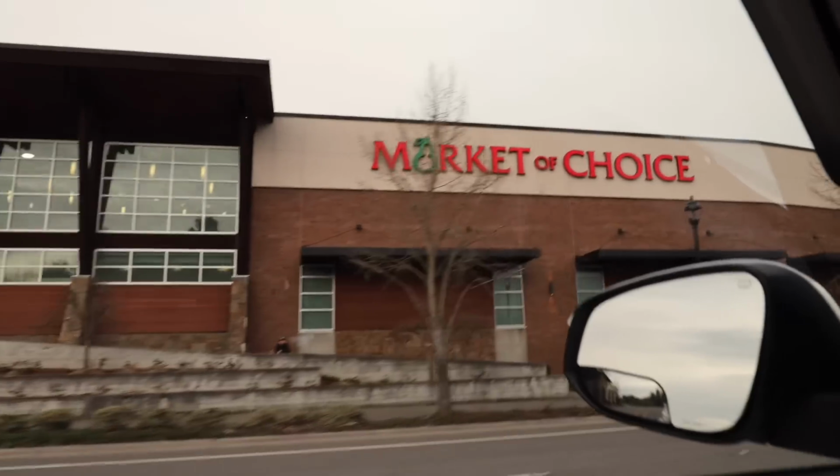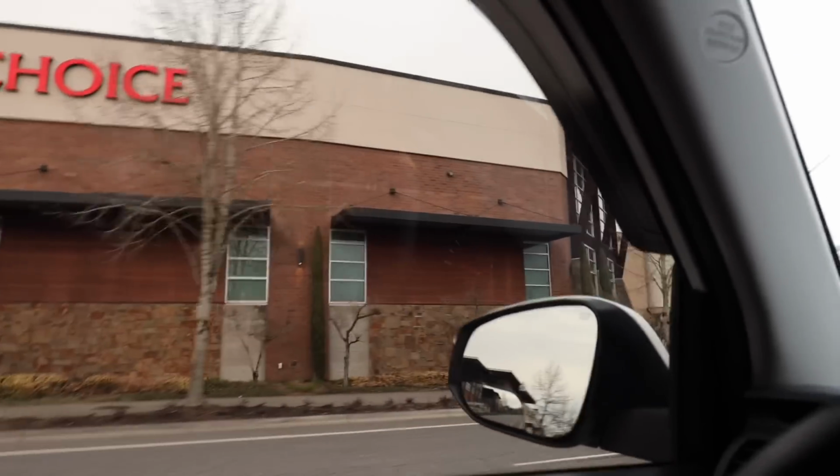This Market of Choice right here has the nicest public bathroom I have ever been in my life. It is so, well, I think I've been in some nice restaurants that had nicer ones, but nicest grocery store bathroom that I've ever been in my life. I'm picking up an order right now. You know, if I get back around this way again today or another time, I'll definitely show you guys, as long as nobody's in there. That'd be kind of weird, wouldn't it?